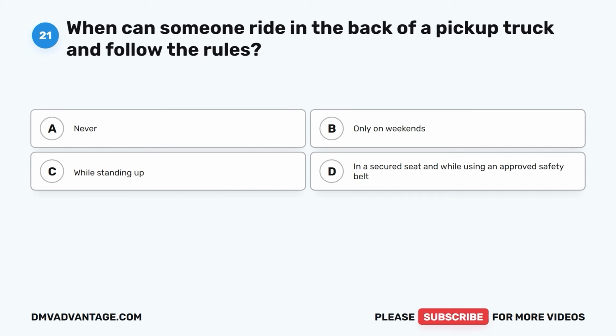Question 21. When can someone ride in the back of a pickup truck and follow the rules? A. Never. B. Only on weekends. C. While standing up. D. In a secured seat and while using an approved safety belt.